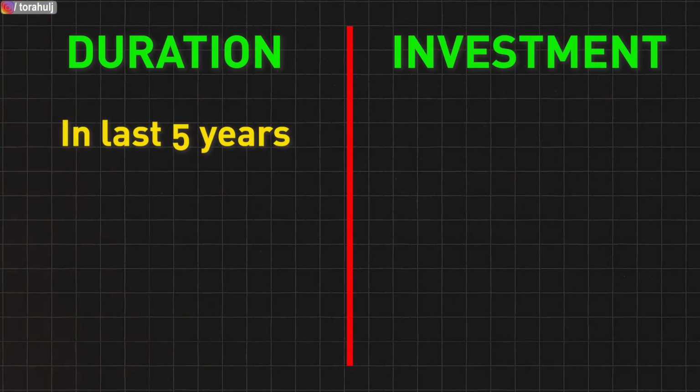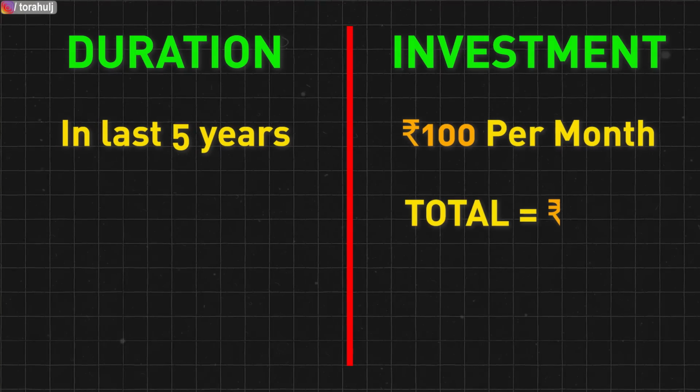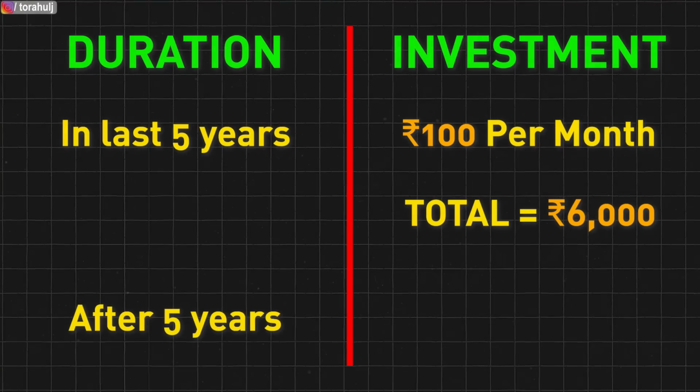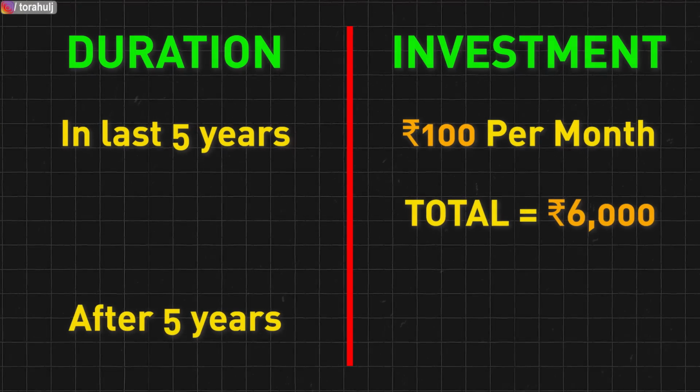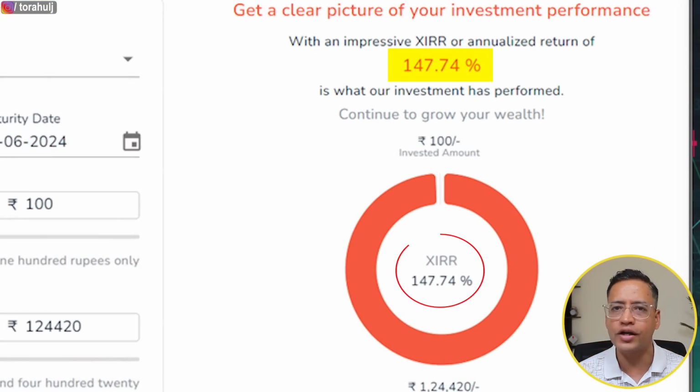Meaning in the last 5 years, if you invested 100 rupees every month, then that would have meant total 6,000 rupees of investment, and that 6,000 rupees of investment would have become 1,24,000 rupees. And if you were to calculate XIRR returns, then you would see that it will come out to be 147%.